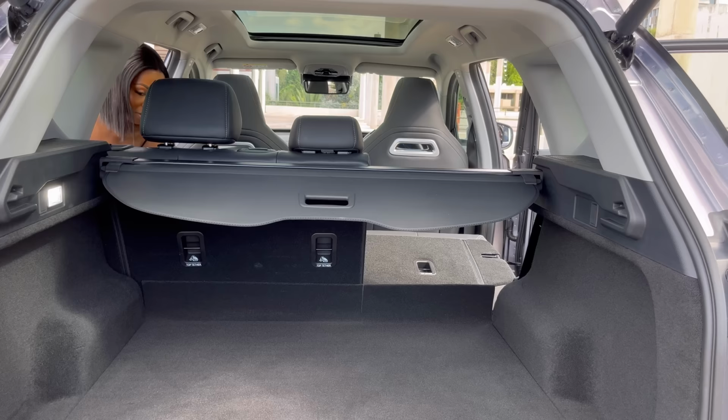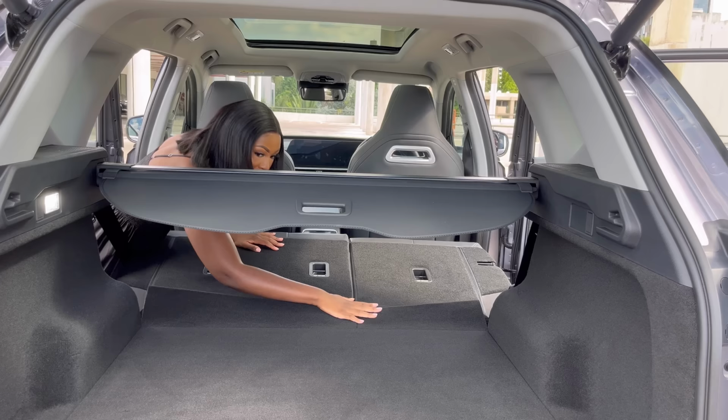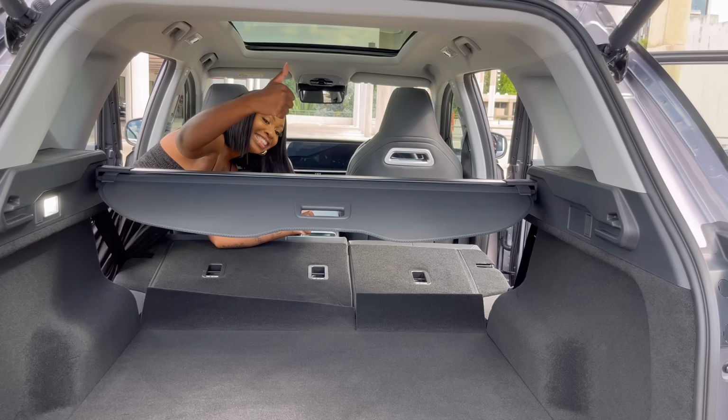Obviously, a bit more synergy between the DCT and this engine. Just refine and tweak a little, like this rear view mirror. Small things that they need to fix. But I think Chery is on the right track.